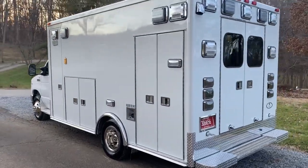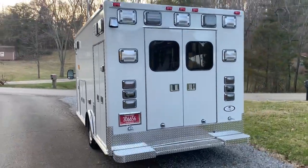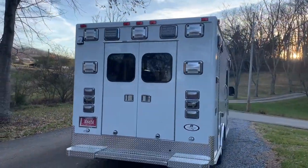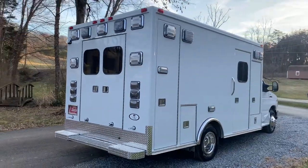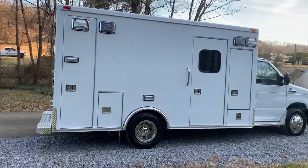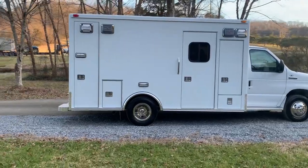It has new paint, new rotary latches, new paddle latches, new gaskets, a new wheel-in siren and speakers, new wheel-in LED lighting, exterior and interior. It has a new trip light inverter and charger, and it has a new HVAC system, including the hoses.